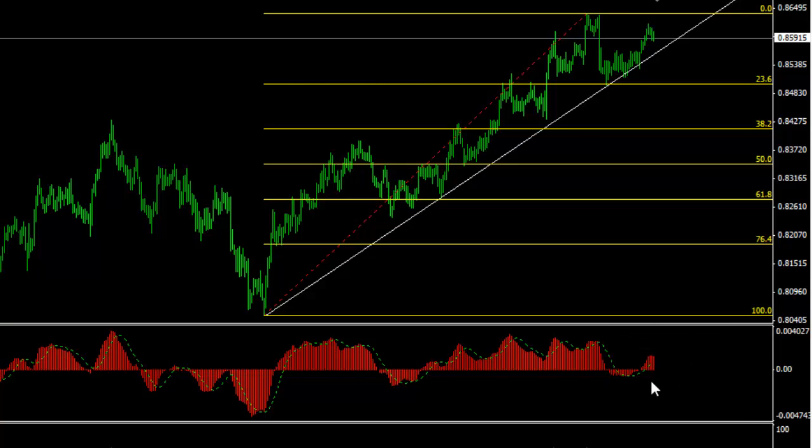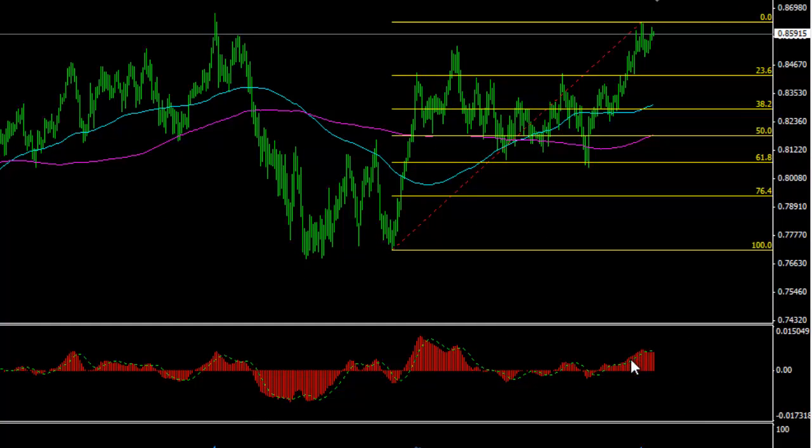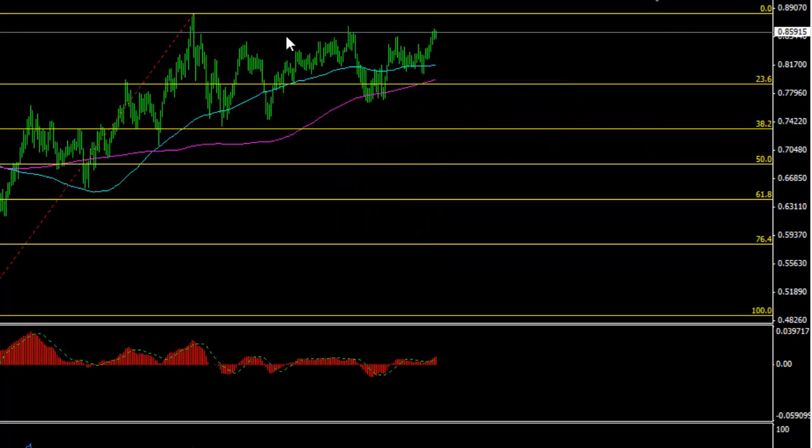The 4-hour indicators actually look as though they're running out of steam a little bit, and the dailies are not that confident in my view of heading higher. But if I'm wrong there, we can go back and test this high here. This is back in October, November. It's 86 3/4, and above there there's 88.42, but that goes back to 2010, 2011, sometime like that. So those are the points on the top side, but there's a lot of work to do before then.